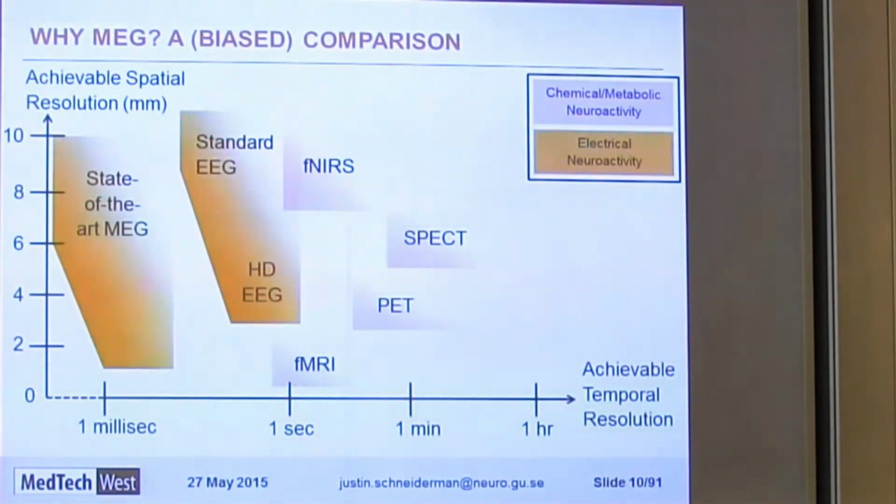So what is it that's special about MEG compared to other neuroimaging techniques? This is, I should point out, a very biased comparison and it's quite hand-wavy, so physicists may not like this so much, but I think this is a good way of presenting how one might compare the different types of techniques that people use today for neuroimaging.